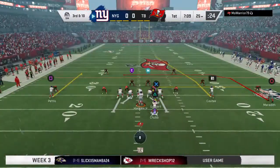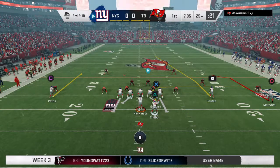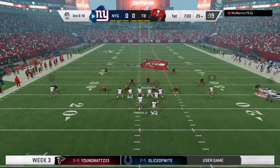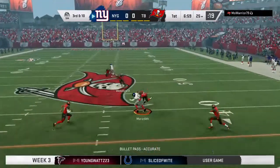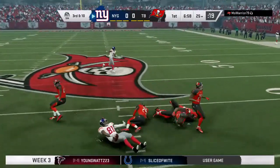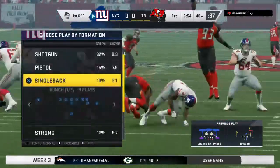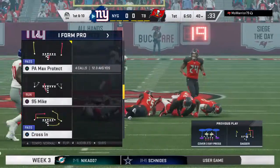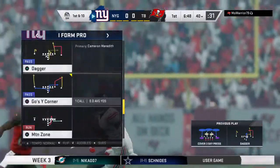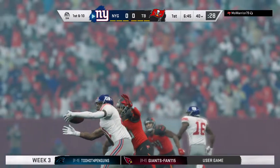So now an early 3rd and 10 here on their opening drive. 3rd down. Here's Haskins. That's complete to Meredith. He'll get 15 and a Giants first down. I think it all came together there. In-breaking route. Drove it with excellent pace. Money throw right there to move the sticks.